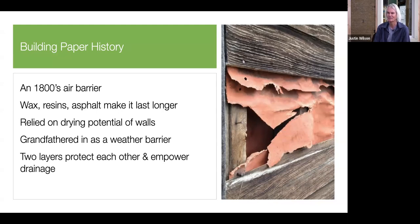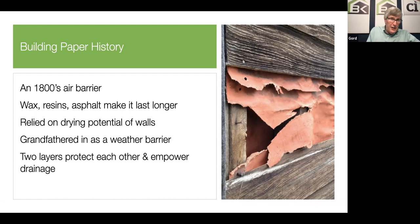And that rosin paper, notice that it's on both sides of the wall. So they didn't have insulation, but they realized, okay, we've got to keep water out of this thing, but we're also going to try and keep air out of this building too, because I guess it's a little drafty when it's minus 20 and the wind's blowing. And it was interesting. The history of building papers, you and I know, was they were originally designed as air barriers to keep the air out. And then they just got grandfathered in as a weather barrier. And they worked reasonably well because they got wet and they were able to get dry. They became that second plane of protection.